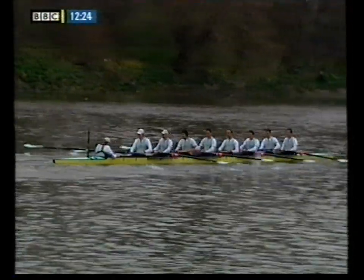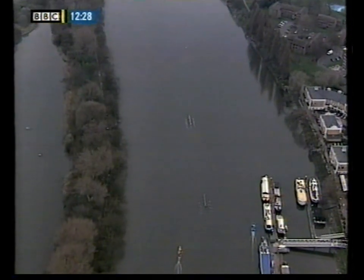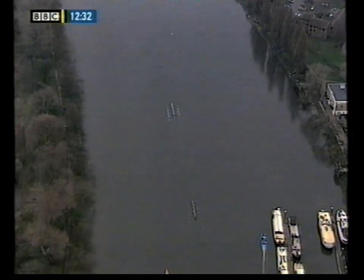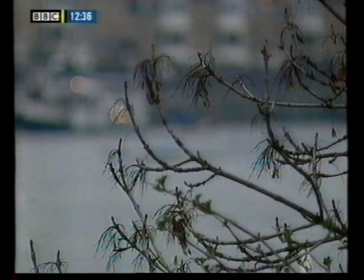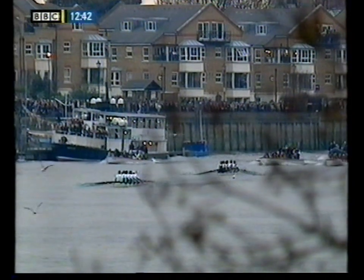The timings we just saw there at Chiswick Steps just show how much the disparity is from Oxford's point of view. Well, 13 seconds difference there, and they've got 7 minutes to go now. 7 minutes to go to the end of the race. Nothing's going to catch Cambridge. Cambridge looking very fine. 30 strokes a minute.